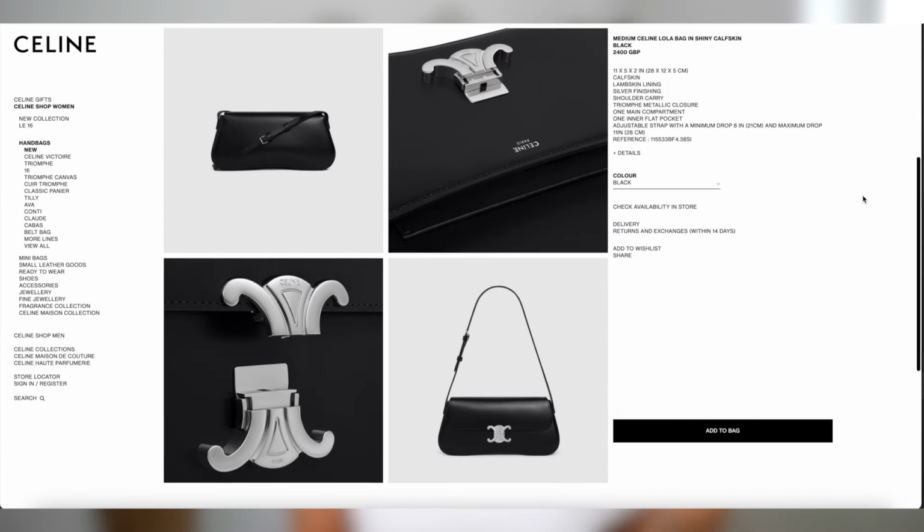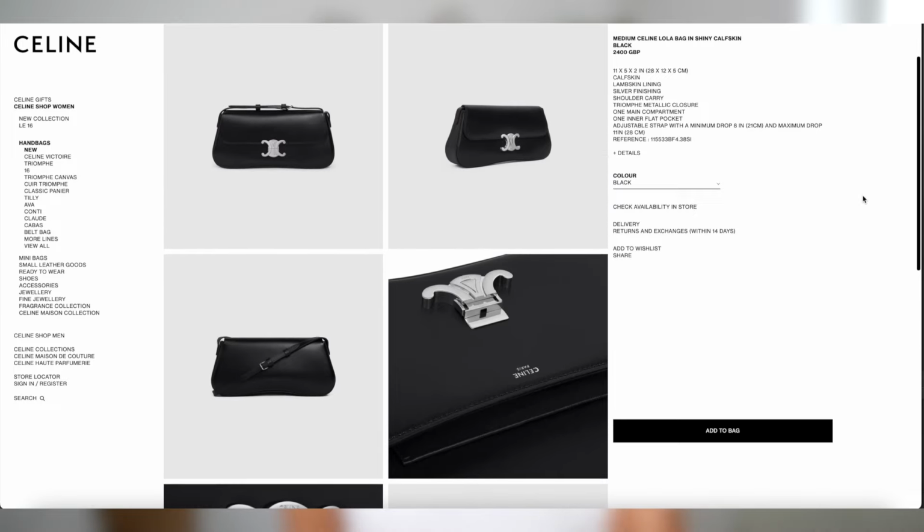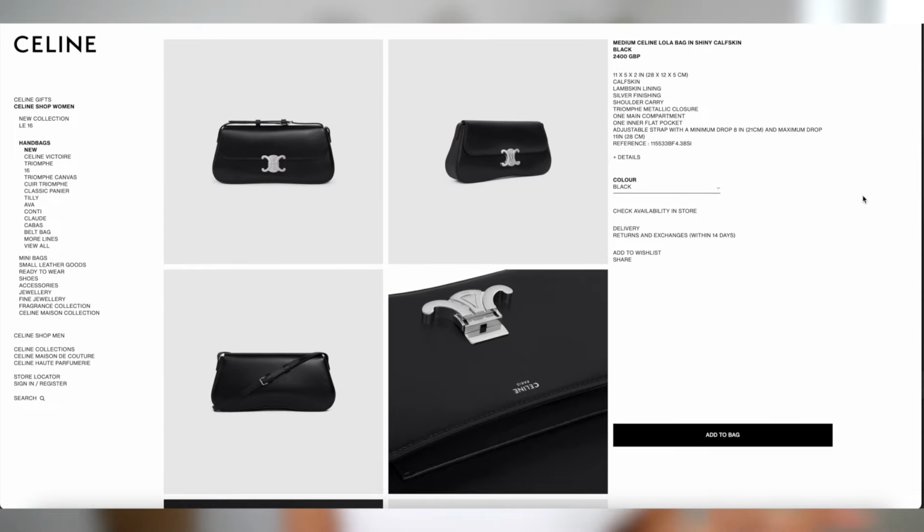And the only thing that I wish, and I think because I've moved on from silver, is that it came in gold. I could only find the silver online. Although there is a clutch, and the clutch, I was looking at it, I was like, oh, for that price, that's not bad. And then I realized it wasn't actually a bag, it was the clutch. But still, it's a really good price, considering it is shiny calfskin leather. It looks chic, it looks expensive. For 2,400, I actually think it's a really good price point. So it's definitely earned the right to be on this list because it is a beautiful bag.